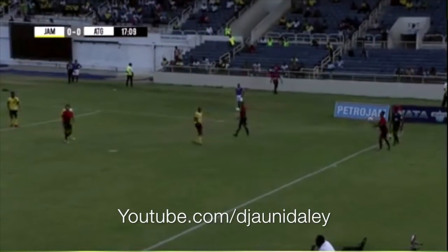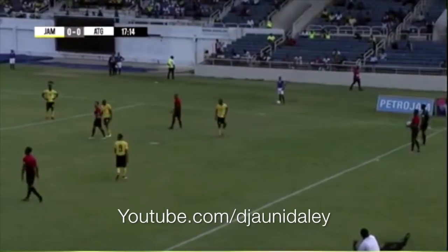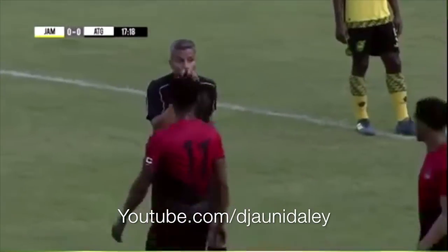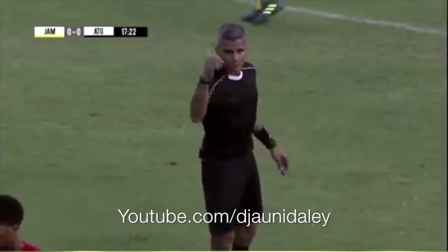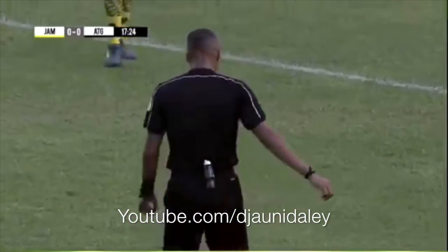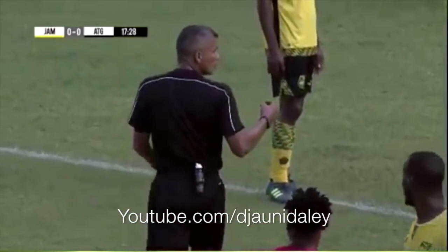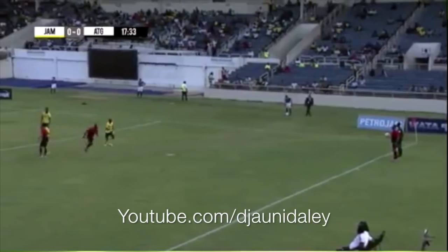And I think the attacker could have crossed it with his right foot. Delayed, brought it to his left. Gave Williams a chance to block it, and the referee John Pitty has again looked like he's had one of the players go for treatment that he's not satisfied with, one of the Antiguans, player number 7, Brown.